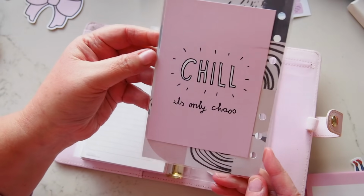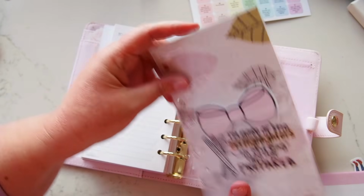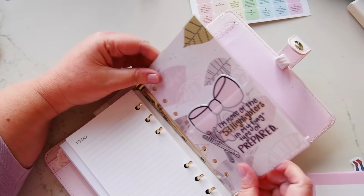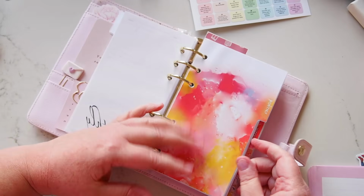And on the back I have this washi card. I think it's from Washi Gang. It says chill, it's only chaos. So I'm going to use that as my page lifter because it's also a handy little pocket. So that's that. Oh my goodness, I love these photos.